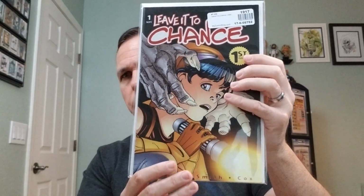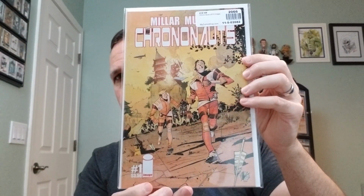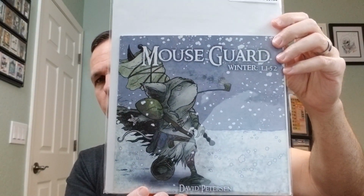So again, our books are Moonshine, number 1, Leave It to Chance, number 1, the Danny Ketch Ghost Rider, number 1, Chrononauts, number 1, and Mouse Guard Winter 1152, number 1. And that will do it for our speculative comic books for today.